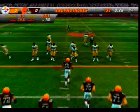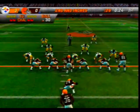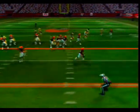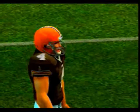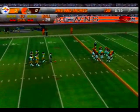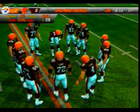Second and short. Ball on the 30-yard line. Westbrook, the deep back, going to the right. Comes up to make the play at the 29. Good play by the linebacker to get into the backfield and stop the play for no gain. I'll tell you, that comes from watching a lot of film and knowing the tendencies of the opponent. That was a heck of a play.